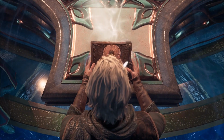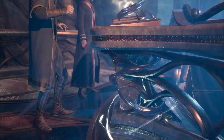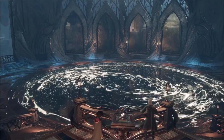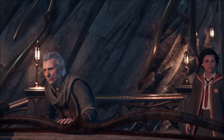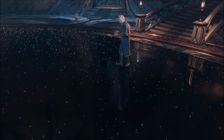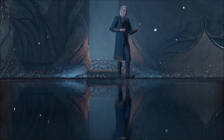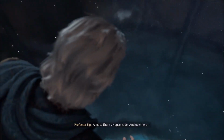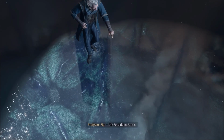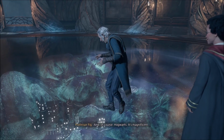This looks promising. A map. There's Hogsmeade. And over here, the Forbidden Forest. And, of course, Hogwarts. It's magnificent.